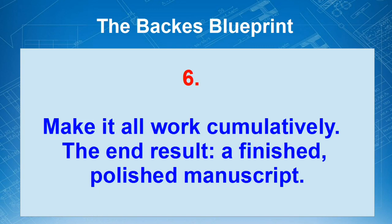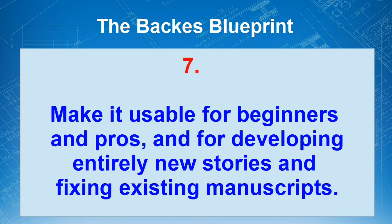And I say polished because we actually talk about, not just talk about, but walk you through the actual revision process. So it's really a new way of doing it, and what's great about it is that it works for everyone. If you're a beginner, it works for you. If you're a professional author, it works for you. If you have no idea what you want to write, great. The blueprint will help you develop a story.